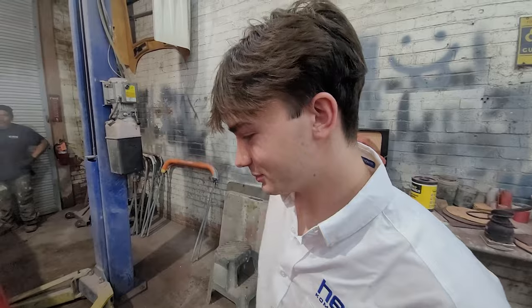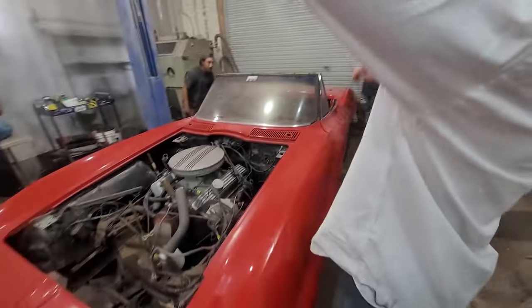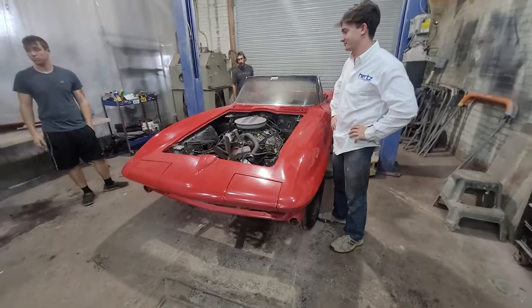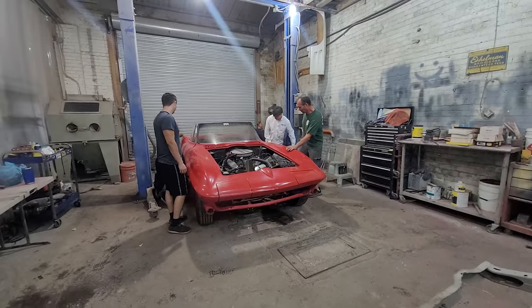Lift this off of the chassis. All right, so we're about to lift this car off the chassis. That's our roller chassis, so that we've got a place to put this body while we're actually doing the work on the chassis that comes out of that one.